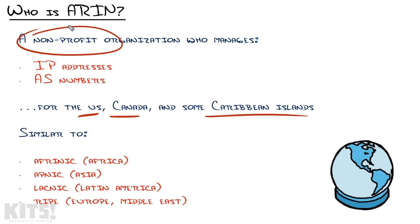Of course, one of their major customers is the government, but at the same time, anybody can actually join ARIN and try to influence and guide the direction of the internet of the future. Now, as you probably know, IPv4 addresses have been hard to come by for a long time, and you're not going to get them from ARIN anymore.